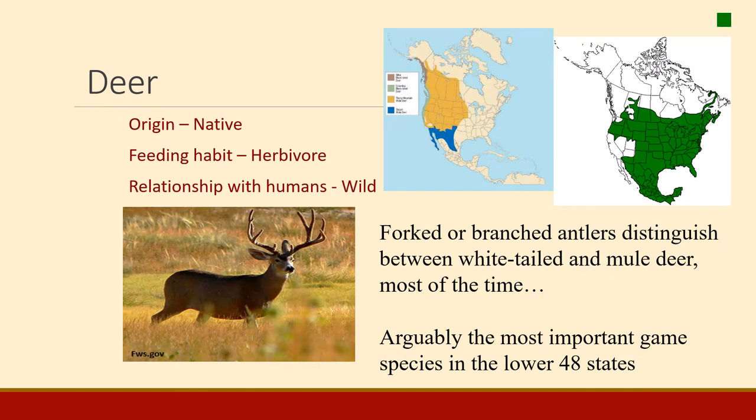The first mammal we have on our list is deer. This slide is for both whitetail and mule deer. Their origin is native, their feeding habit is herbivore, and their relationship with humans is wild. If you look in the top right, you'll see a distribution map in green that is for whitetail, and to the left of that is for mule deer. You could tell it's a mule deer from a whitetail because it'll have forked antlers like the one in the picture. If it's a whitetail, they'll be branched. It's arguably one of the most important game species in the lower 48.